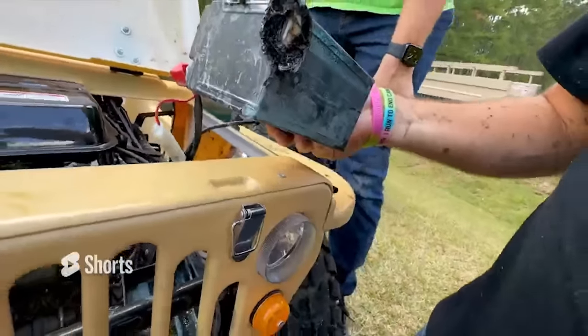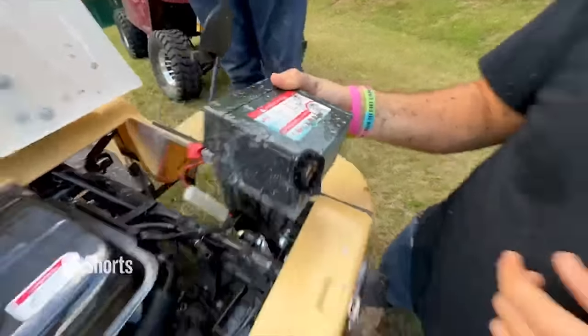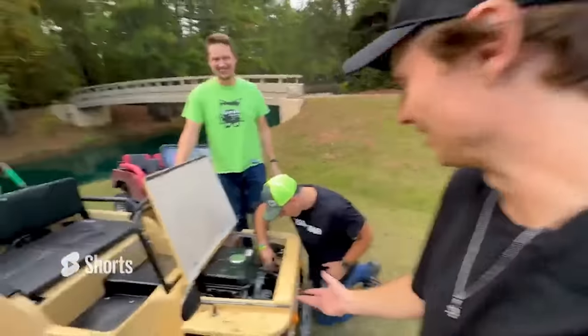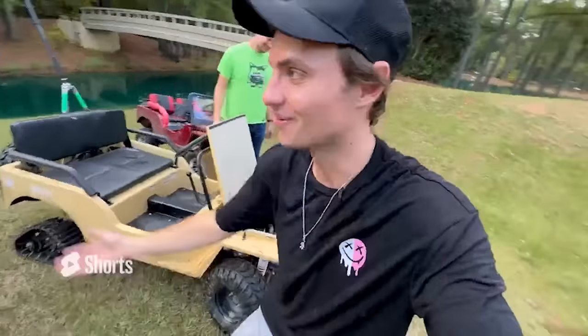That's the battery. Oh, shit. No, that's the inside casing. I think we might be okay, but that is bad, guys. Matt was literally like, yo, I think it's on fire. I don't even know why he said that, but then looked, and it turns out it almost was on fire. Oh, my gosh. The tank almost blew up before we went in the water.